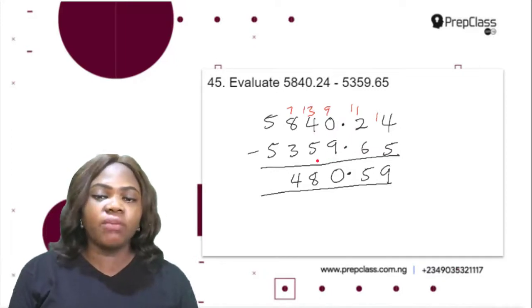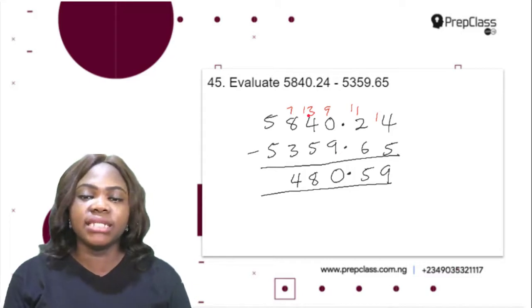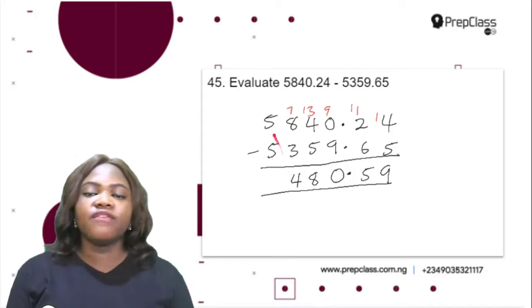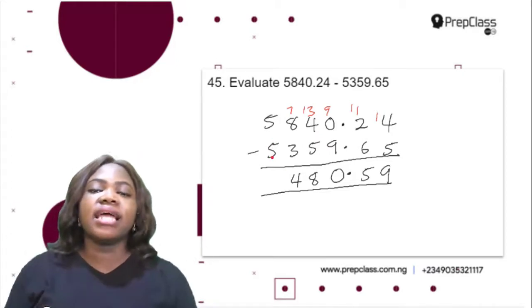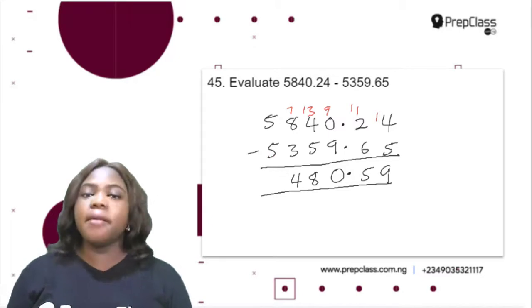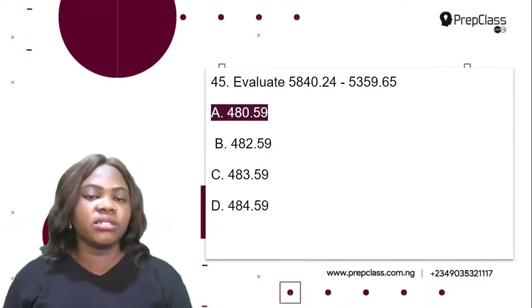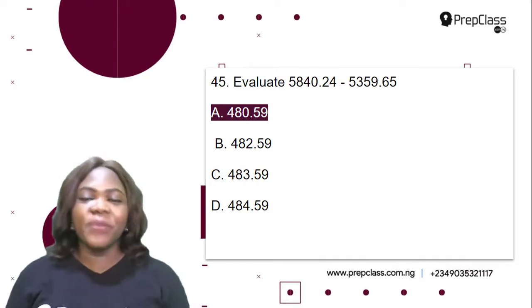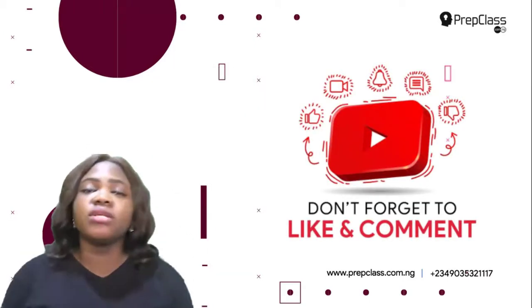3 minus 5 is not possible, so get 1 from 8, it remains 7. Put it here, it becomes 13. 13 minus 5 is 8. 7 minus 3 is 4. 5 minus 5 is 0, so we don't write it. So the answer is 480.59. Which of the following options is correct? A is the correct option, 480.59. Check.